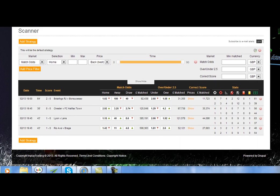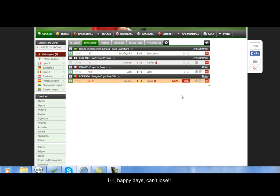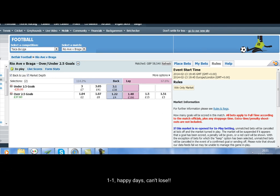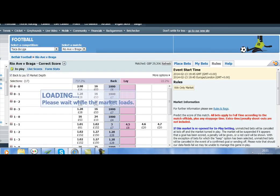So there we go. We can just see it in all its glory. Early days, as I say, it's going to look a lot better than that. Oh, brilliant. Rio Ave is now 1-1. So because we got £20 free on the draw, we're in a position now where we can't actually lose. And another goal is obviously brilliant. Big profit. 2-2, even better.